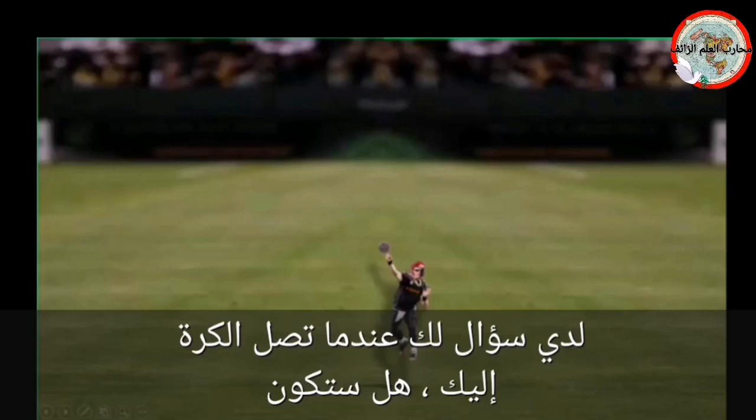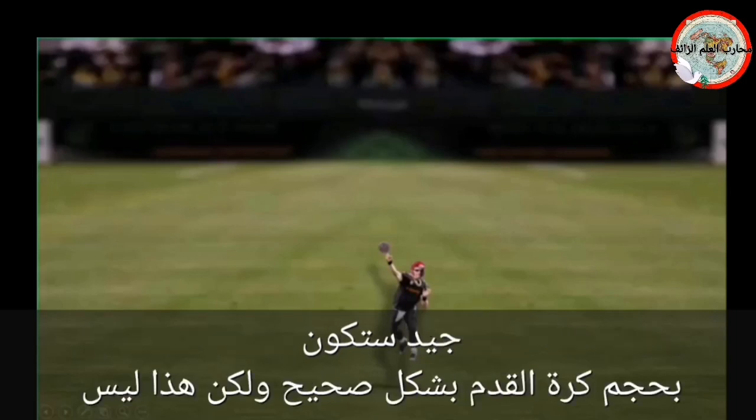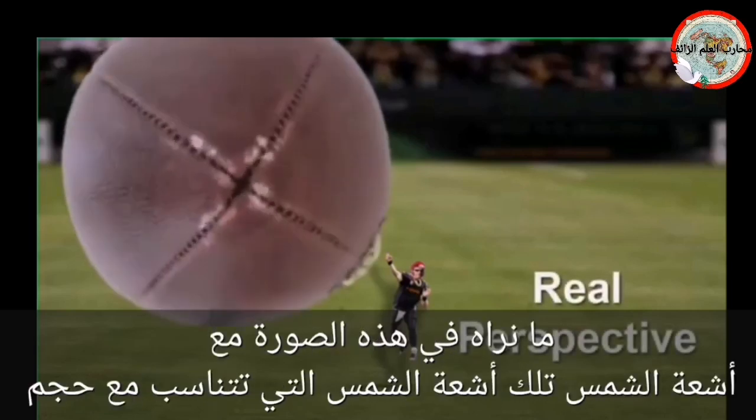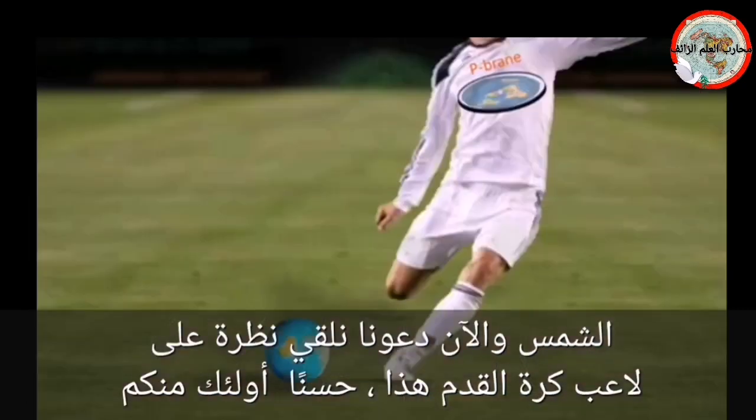Now, I got a question for you. When the ball gets to you, is it going to be the size of a grain of rice, or is it going to be the size of a regulation football? Well, it's going to be the size of a regulation football, right? But that's not what we see in this picture with the sun rays. Those sun rays fit the size of the sun.